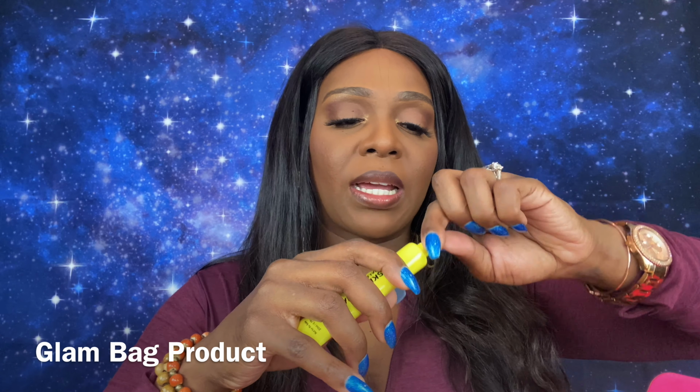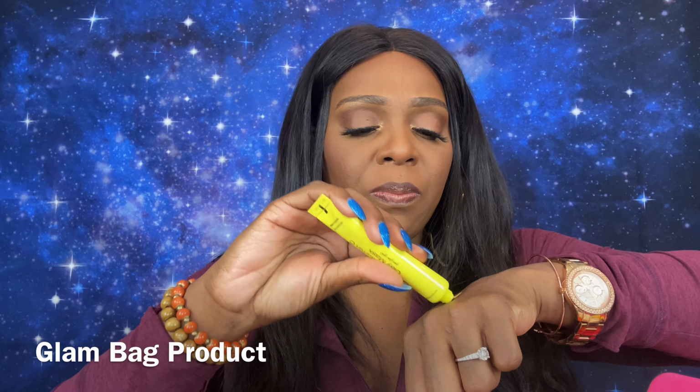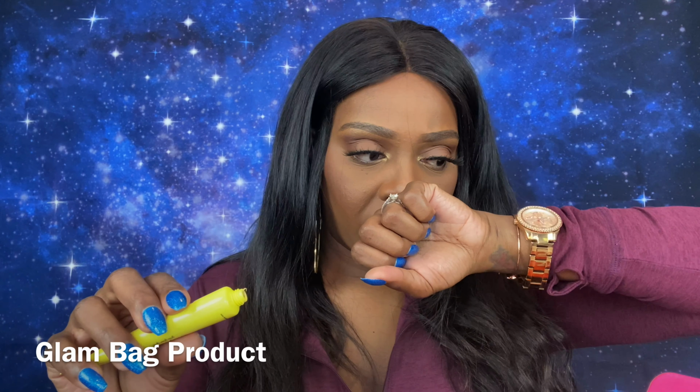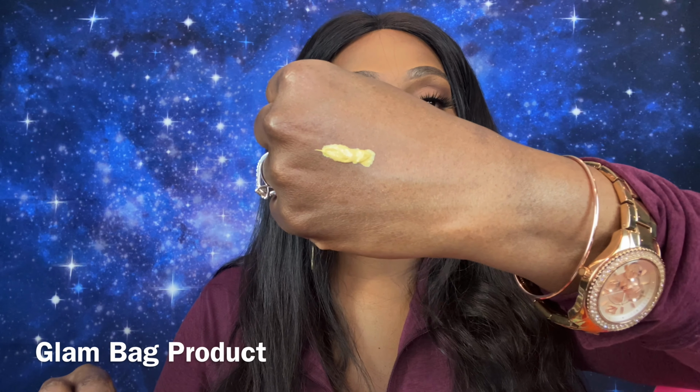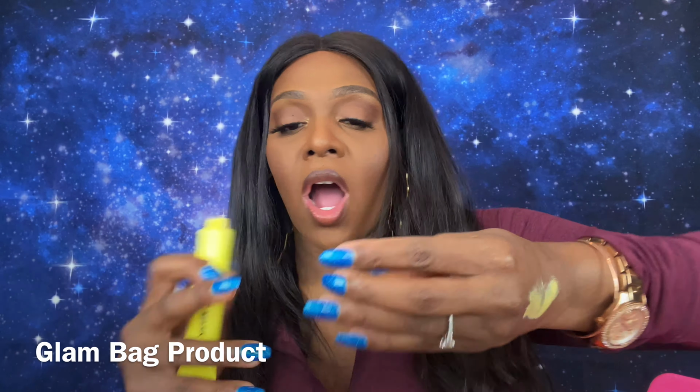I'm going to open this one so I can see what it looks like. Oh, it smells like clay or something. Okay, it is like this beautiful turmeric color. Nice golden, like yellowy type color right there. All right, so a nice little clay mask from Australia.